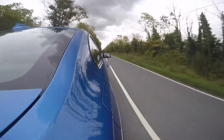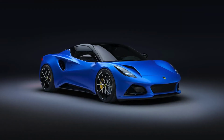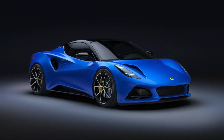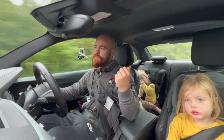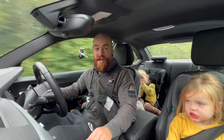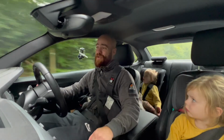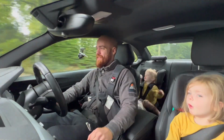This is effectively the same weight as the brand new 2-seater Lotus Emira. This has got 4 seats. You can fit Isofix rear-facing baby seats in the back of this, and it's the same weight as a 2-seater Lotus. It's brilliant. I love it.